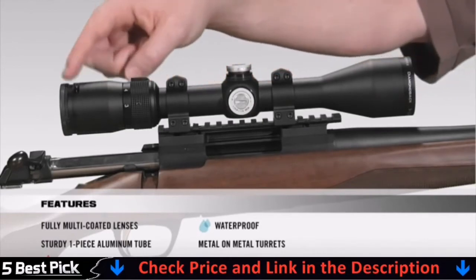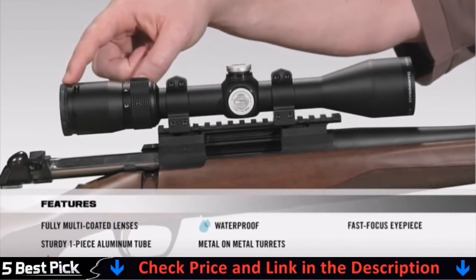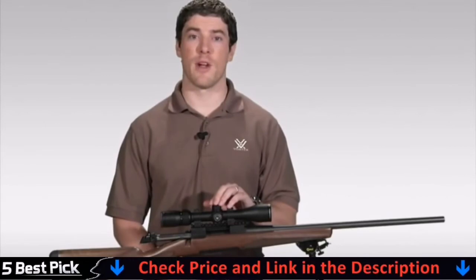And then as we make our way to the back of the scope, we have a fast focus eyepiece that allows you to quickly get a clear image of your reticle and then very generous eye relief. And that's going to cover it for the Vortex Diamondback Riflescope.